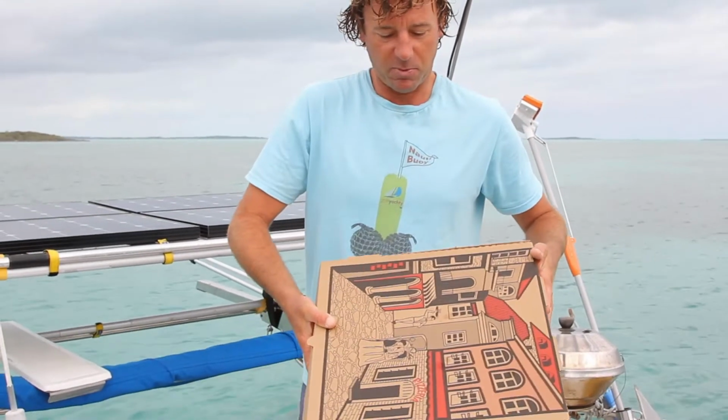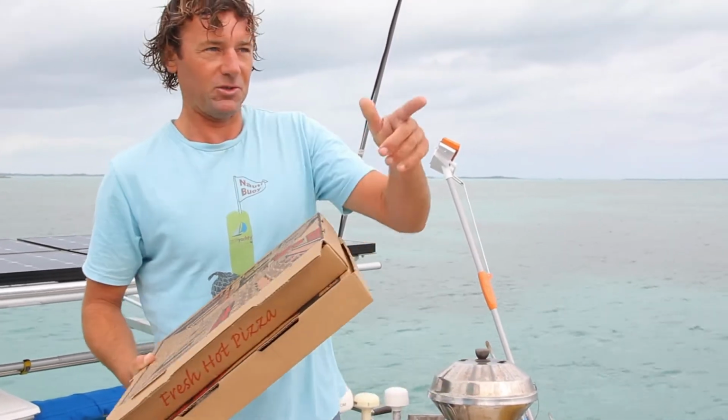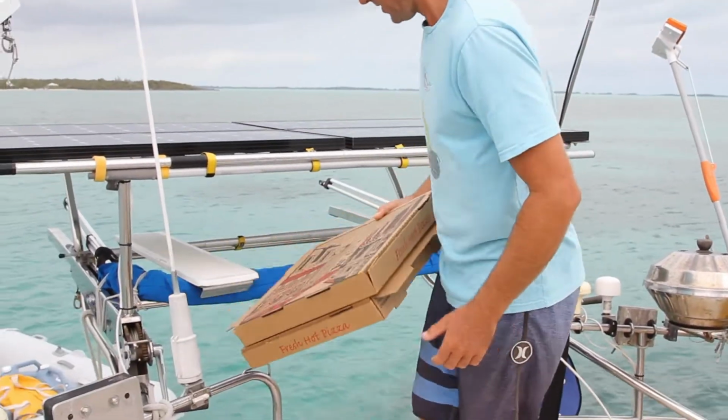Here we have our pizza boxes. That's a sign that we didn't want to cook the other night and we just dinghied ashore, walked over here, got a couple of pizzas, and by the time we got back to the boat they were still hot. Not bad at all. So these got to go in the dinghy.